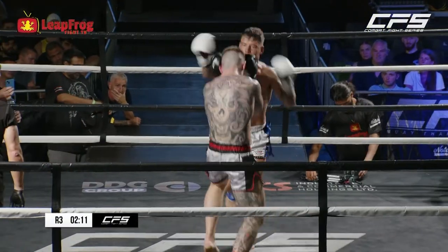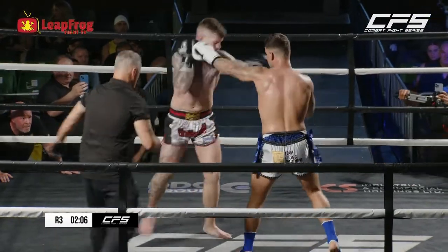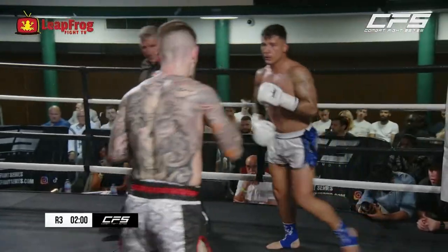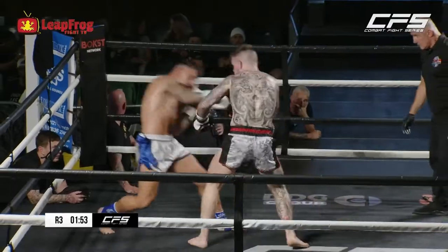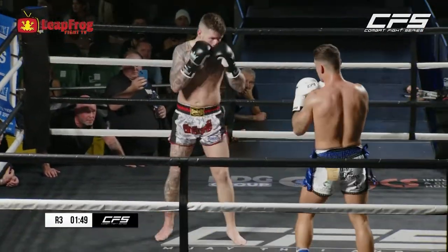He's starting to land that right hand. The accuracy's gone up here, hasn't it? Definitely. It's a great start to the round by Tom. Todd's still standing, he's still banging with him. Now back to the body, low kicks. Beautiful K1. Yeah, this is what the brand's all about. When you watch kickboxing bouts, you want to see people trading punches, kicks and knees like this, belly to belly, toe to toe.